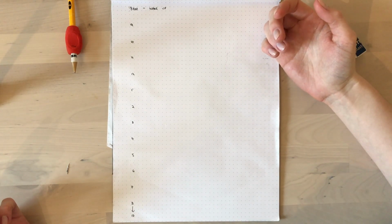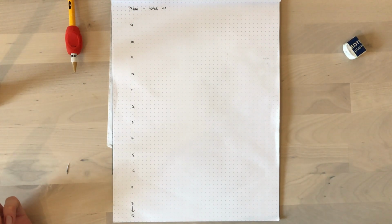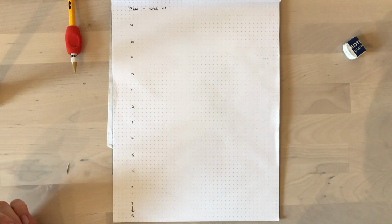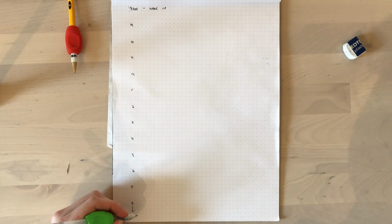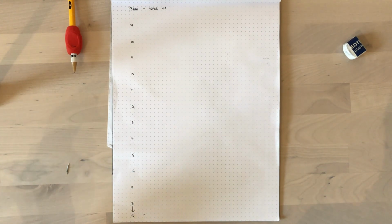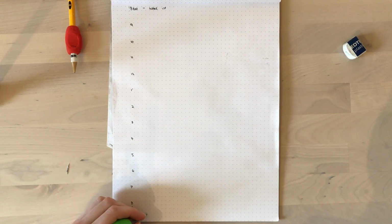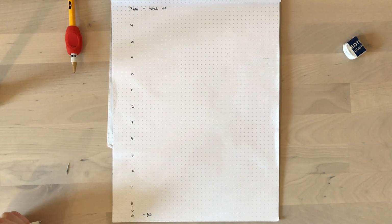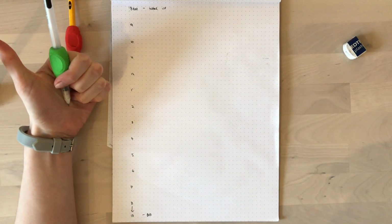So the next thing I would do to build a routine is to block in the foundations, I guess, the scaffolding, the immovable objects from the day that you need to build the rest around. Like I said, wake up time and going to bed time, I'm just trying to make sure that I'm doing some kind of uniform, presentable layout here. Those are the bookends of the day. So let's put that in. Like I said, I'm trying to think as I go, so let's try to get some coherence going on here. So we've done waking up and going to bed.